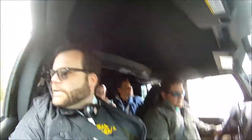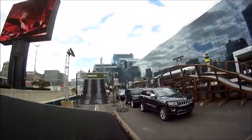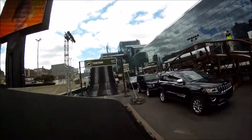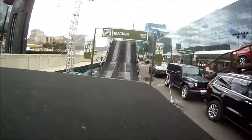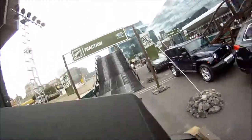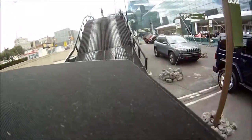Cool. Watch your heads as we go over maneuverability, you guys. The bumpiest part of the whole ride. That is fun. Just like that. I like that.